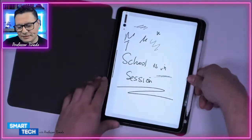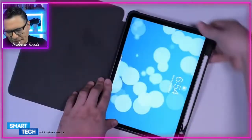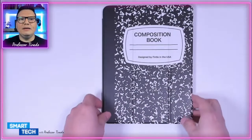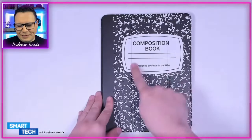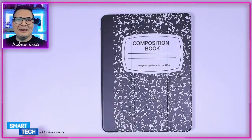And I have this little tablet cover, which I absolutely love. Not that expensive, but you're able to hide everything in it like a composition book. Write my name, professor. Yes, exactly. And I'm not writing my name here. I know Jeff T has been asking me to write my name on this cover, and I've been very, very reluctant to do that.